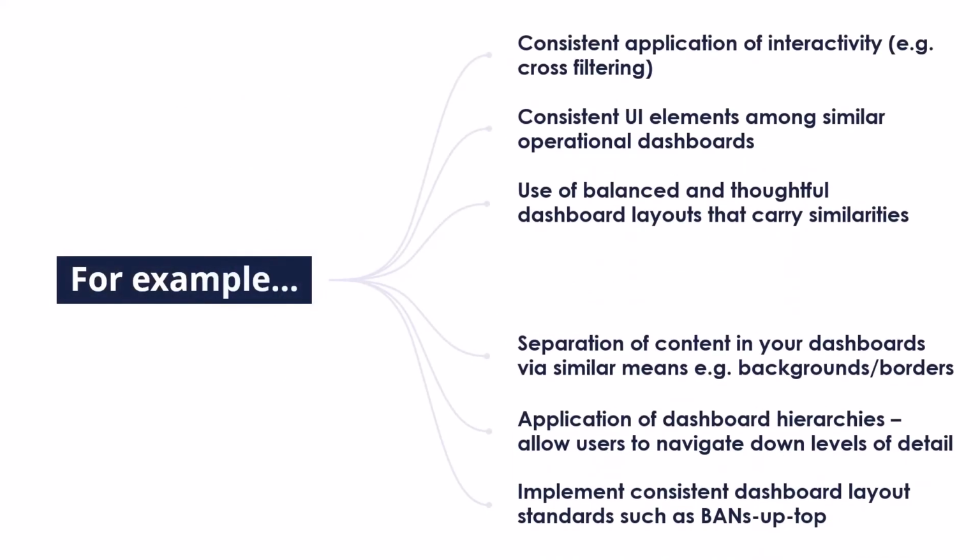Some examples: consistently applying your cross-filtering. So you can kind of condition your users to know that when they click on a graph, it will filter the other graphs on the dashboard. Using similar UI elements such as filter panes or menus. Similarly, ensuring that your dashboards have similar layouts so that there isn't too much inconsistency with where your bands are or how the tables are laid out, for example.